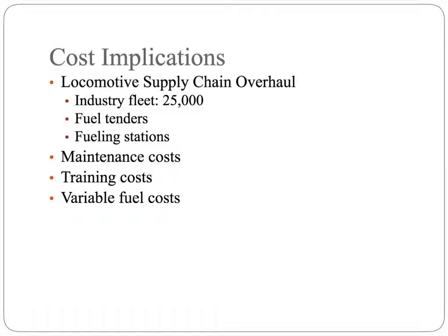Additionally, there are several unknown costs, such as the maintenance costs and the training costs to teach employees how to work on both diesel-fueled locomotives and LNG-fueled locomotives. Potentially, there could be cost savings here in the future on the maintenance, however, that is unknown today.